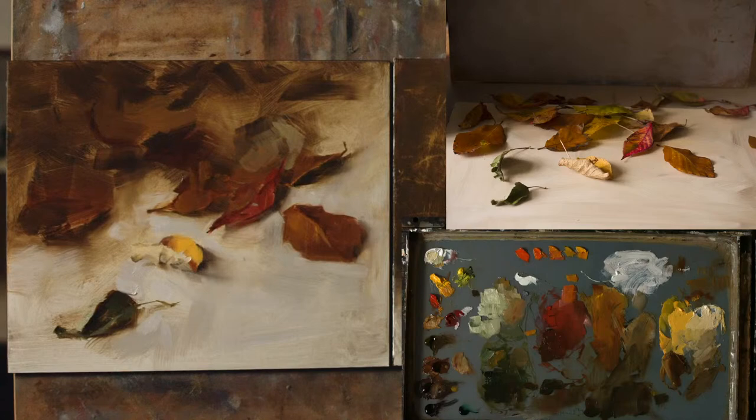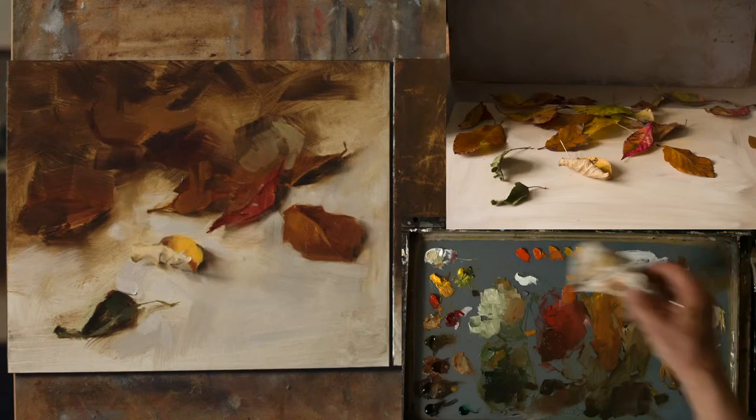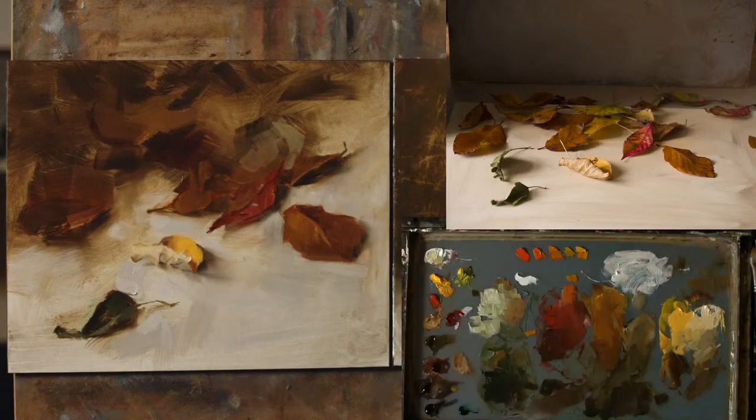I would like to be able to do more up here, but I'm out of time. Interesting first attempt, though, at making a painting purely of leaves. Probably going to feature again before too long.